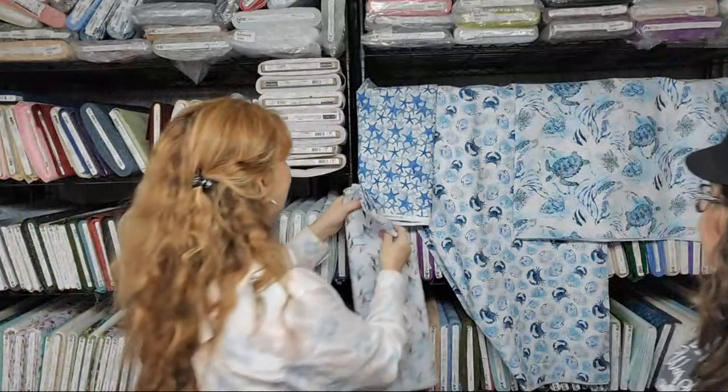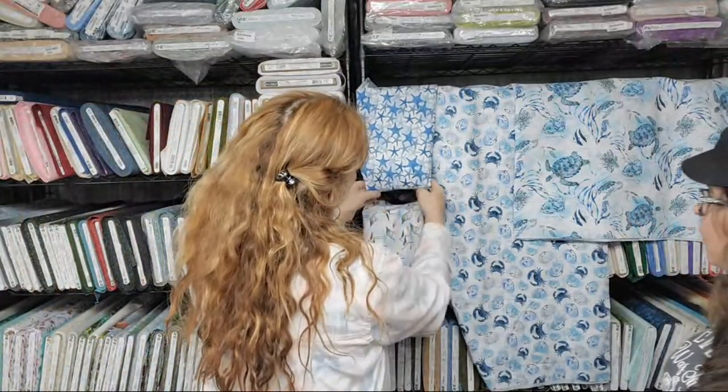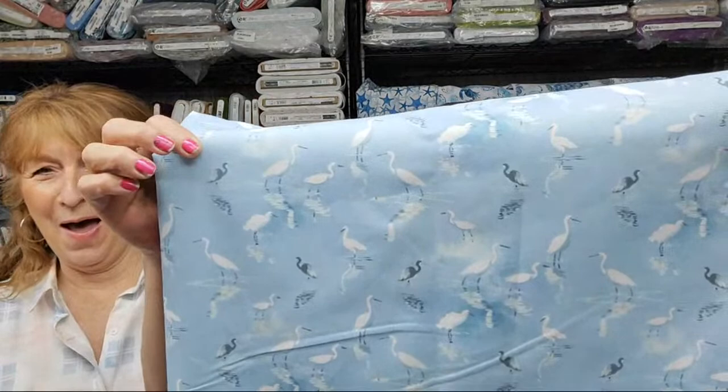Okay, so this is the gorgeous little sandpiper print that is Mary's pick. Are these herrings or herons? Herons. A herring is a fish. A heron is a bird. Here's a heron that eats herring.